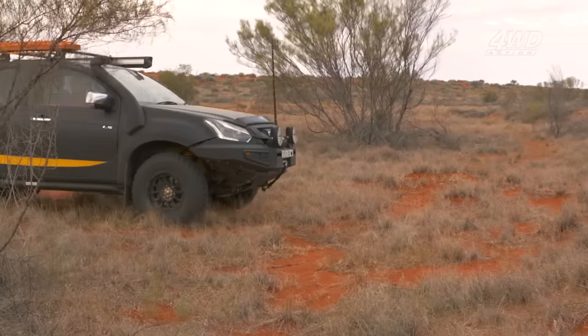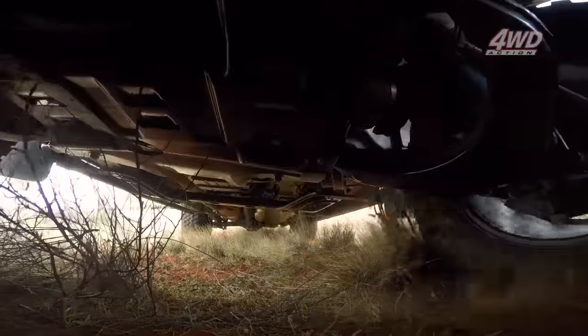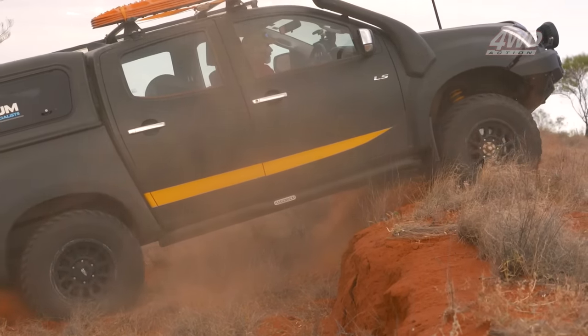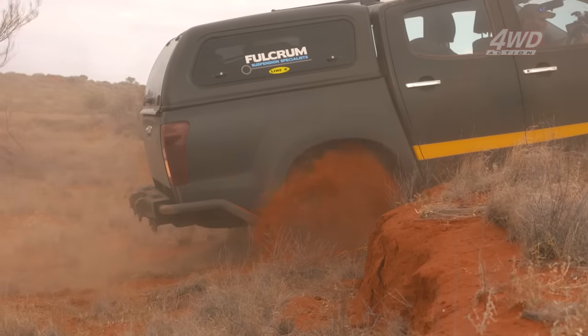I got a little bank here, guys. I don't know how I'm going to go getting up this, but I'll have a tackle at it, and hopefully it's nice and soft and I can get up and over it. I don't know. This sandy little step up is an awkward little challenge. Yeah, a bit steeper than I thought. That's a go. Graham has managed to claw his front end up, but he's got hung up at the rear.